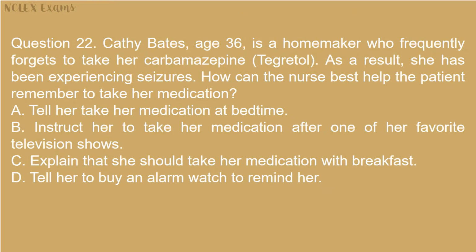Question 22. Kathy Bates, age 36, is a homemaker who frequently forgets to take her carbamazepine, Tegretol. As a result, she has been experiencing seizures. How can the nurse best help the patient remember to take her medication? A. Tell her to take her medication at bedtime. B. Instruct her to take her medication after one of her favorite television shows. C. Explain that she should take her medication with breakfast. D. Tell her to buy an alarm watch to remind her.